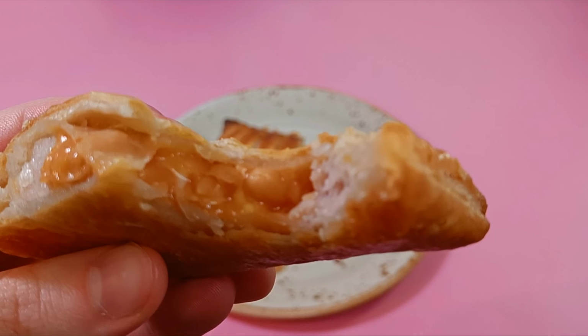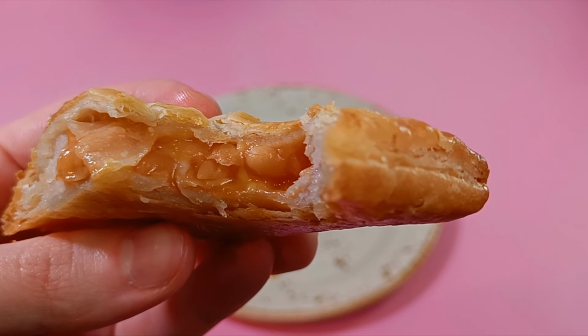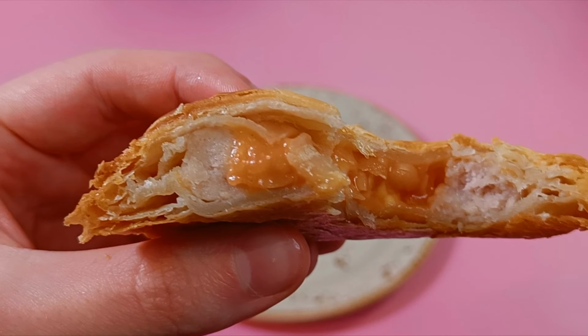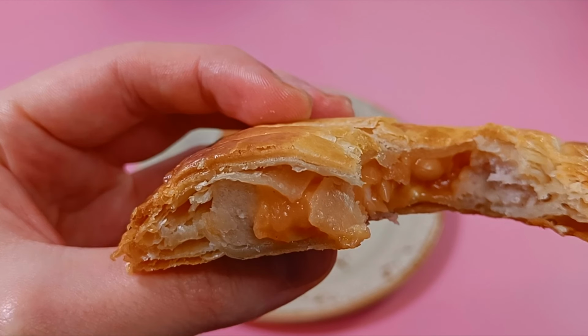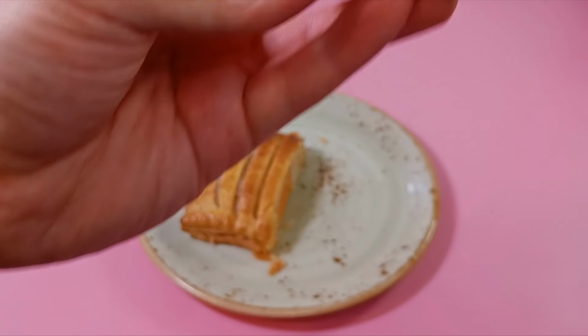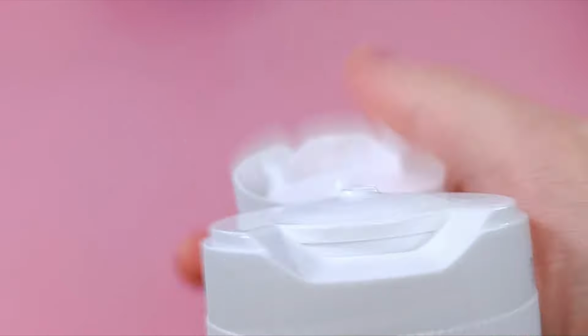Now that is correct, and I use that term because I recently had a Ginster's cheese and bean slice, which was not correct. Here you can see and taste the beans. The sauce isn't a generic tomato, it's specifically the kind of tomato you get with beans, which blends nicely with the cheese. And the sausage is trash, but in a good way, it's supposed to be.